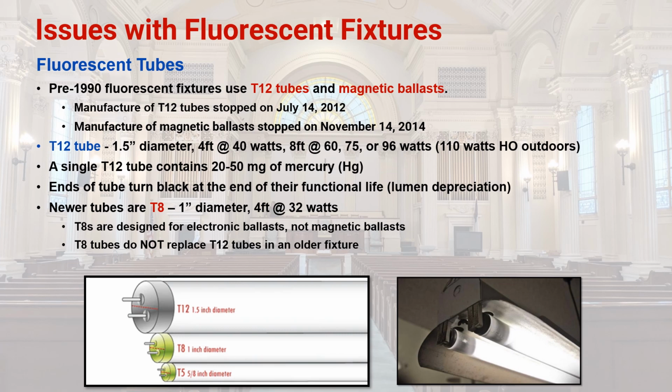A single T12 tube contains 20 to 50 milligrams of mercury. So these days, in a lot of states, they're considered hazardous waste. This is one of the big reasons they were eliminated from the market. Too much mercury. Fluorescent tubes in general, if you look at your tubes and the ends are black, that means they're at the end of their functional life. Fluorescent lights are very susceptible to what's called lumen depreciation, meaning they get dimmer over time.